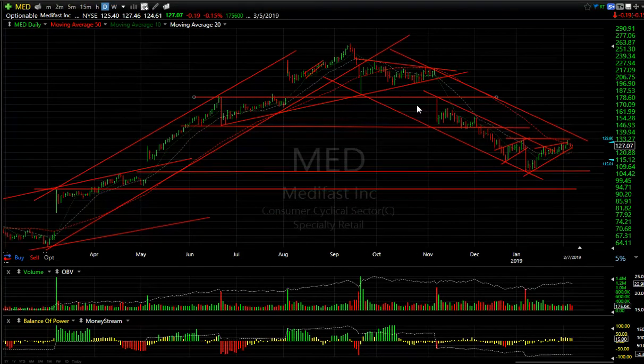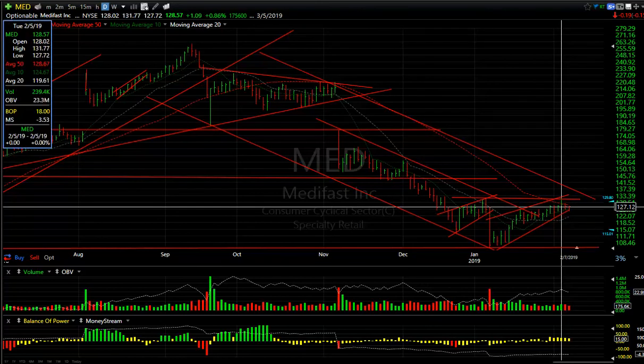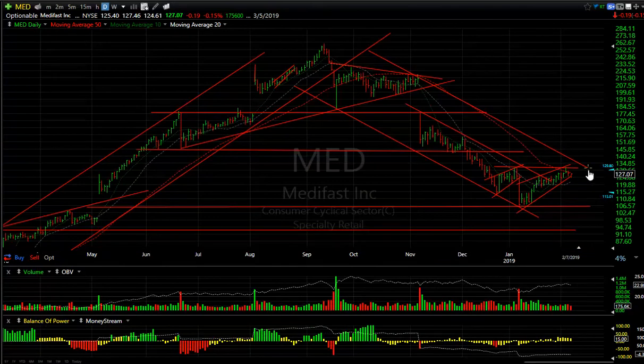MED, same thing. Breaks down wedges, bear flags, and now another rising wedge. And this rising wedge did not get above the moving average. It has formed an ascending bear flag or something of that nature. Look, it's an easy stop. If this one takes out the high from last week at about 132, that's where the stop is. But for now, I'm looking for this to fail, pull back and retest 106 to 108, and maybe at some point get it to the high 80s.